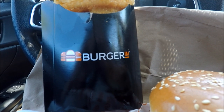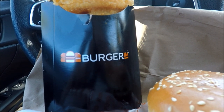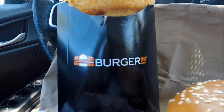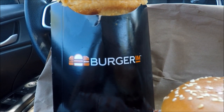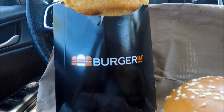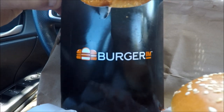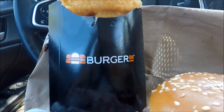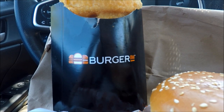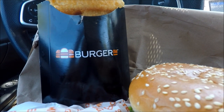Okay, muchachos and muchachas, I'm at BurgerIM here in, where am I? I guess it's in Saratoga, California. I don't know where I am. Anyways, BurgerIM is a hamburger, fast food casual burger restaurant that originated in Tel Aviv. It's pronounced BurgerIM, E-E-M, and it means many burgers in Israeli. So it's an Israeli-based hamburger restaurant, and now it's going global. They're here in the United States, and today I'm trying their new Spanish beef.